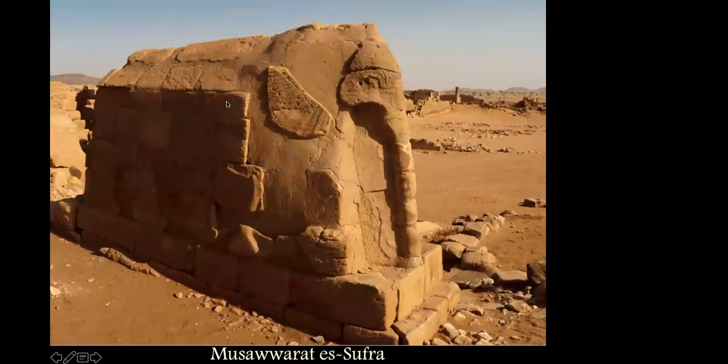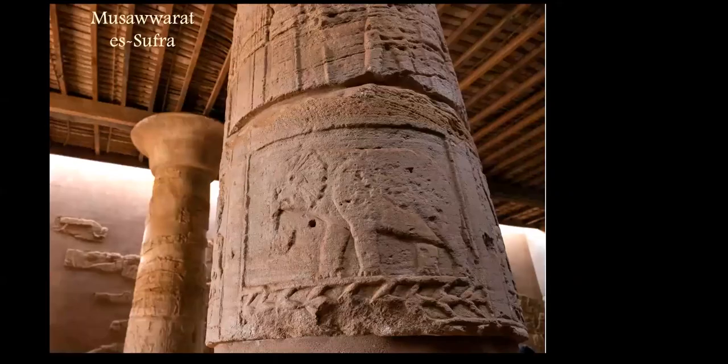And they also have these megalithic statues of elephants. And there's a lot of elephant iconography at Musawwarat es-Sufra, which they think actually, because there are ramps inside this great enclosure, that they may have actually been training elephants in here, that there was a presence of elephants at this site, maybe military use of elephants. It's not really clear. And they also show up on the pillars. And they've built an artificial roof over this to preserve it.